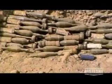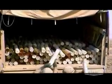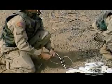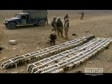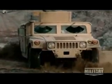Stockpiles of leftover ordnance lie hidden in conflict areas around the world. EOD teams must destroy these caches. In enemy hands, they'd be the raw material for more IEDs. Teams are always on the move.